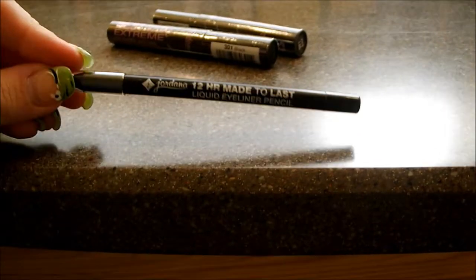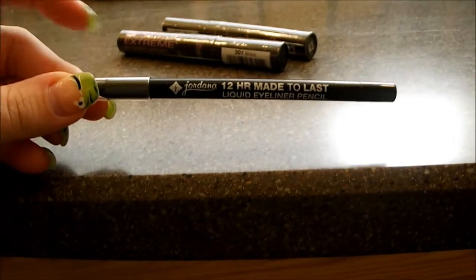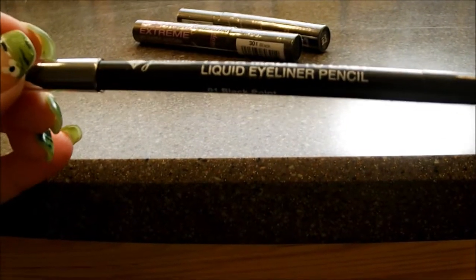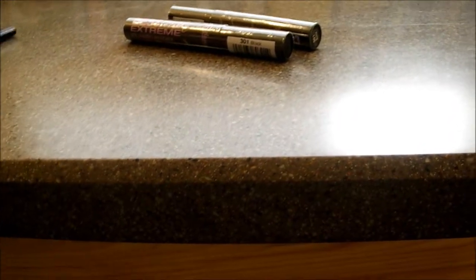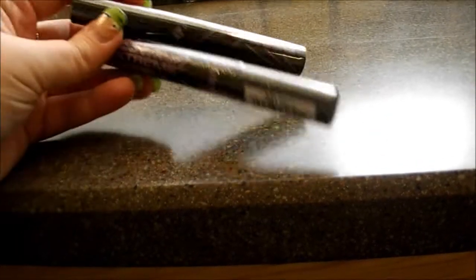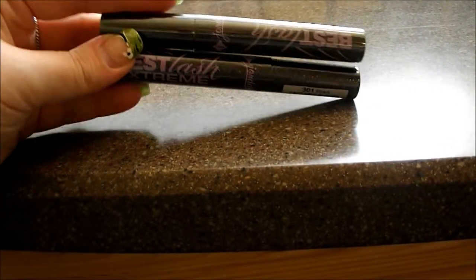Also, real quick, I finally was able to get to a Walgreens, so I picked up a Jordana 12-Hour Made to Last liquid eyeliner pencil in black, and 2 more of the Jordana Best Lash Extreme mascaras because they are my absolute favorite mascara of all time. So I wanted to pick up 2 of those, just to be on the safe side.